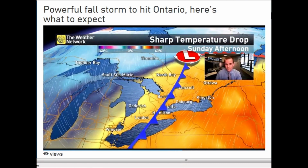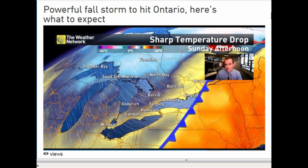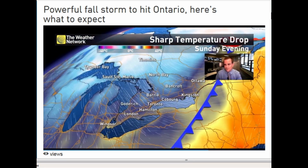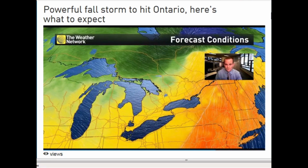Temperature is a big story, quite a contrast, southern Ontario versus northern Ontario. Sunday morning will be very warm across southern Ontario, exceptionally warm for mid-October, but then falling temperatures behind the front. It looks like that front will come through the Toronto area during the early afternoon and then reaching eastern Ontario, Ottawa, and Montreal late in the afternoon and into the evening. And we will certainly have falling temperatures behind the front with those strong winds.